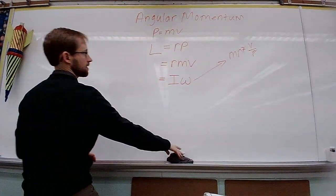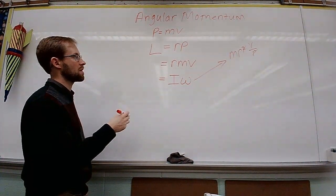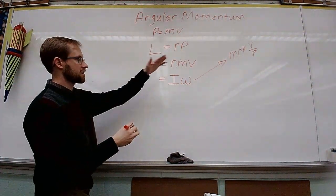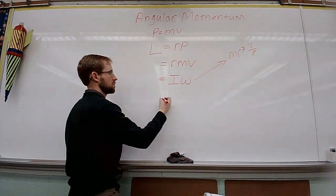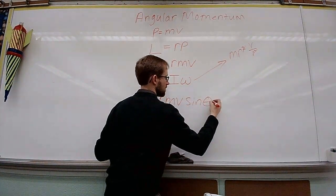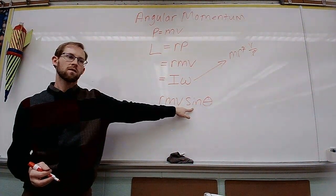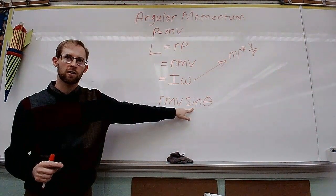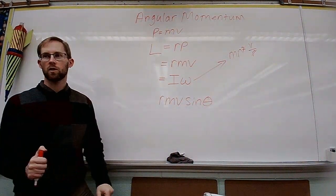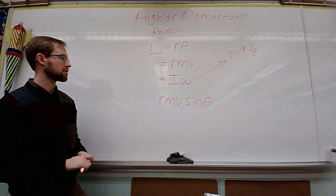Now, maybe this is not something where you're moving in a two-dimensional plane. Maybe you have to deal with something that's, instead of at a right angle, maybe you've got some sort of angle that you're taking with respect to the angular momentum. So then it would just be angular momentum times the sine of whatever the angle is. It's always going to be the force or the momentum that's acting perpendicular to the direction of the motion. This is just the same thing that we did for torque. We're taking the component of this momentum that's acting perpendicular to the object's motion.